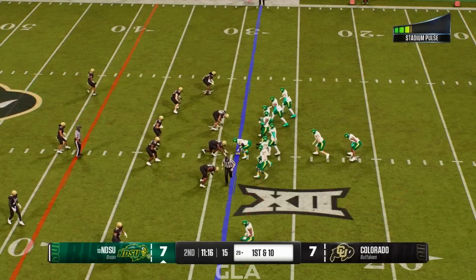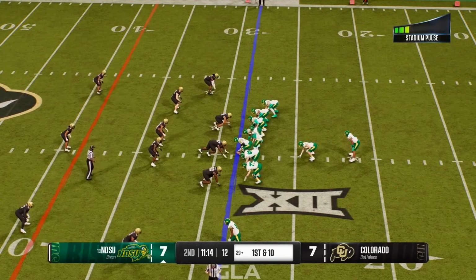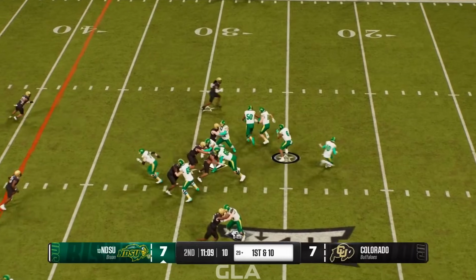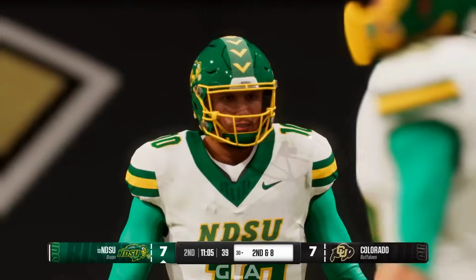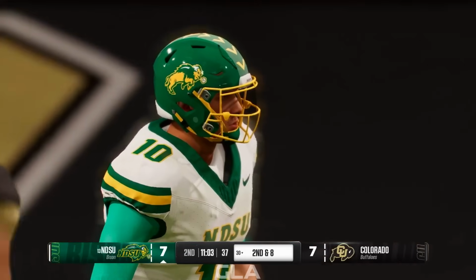It'll be a 1st and 10 from the 29. They'll try the right side. He picks up maybe a couple before he's stopped right at the 30-yard line.